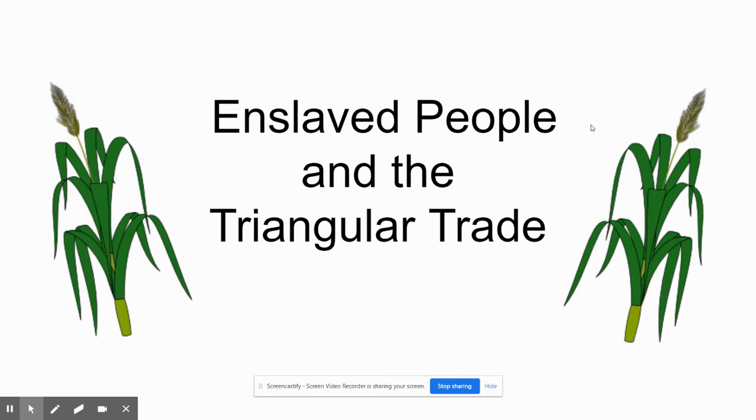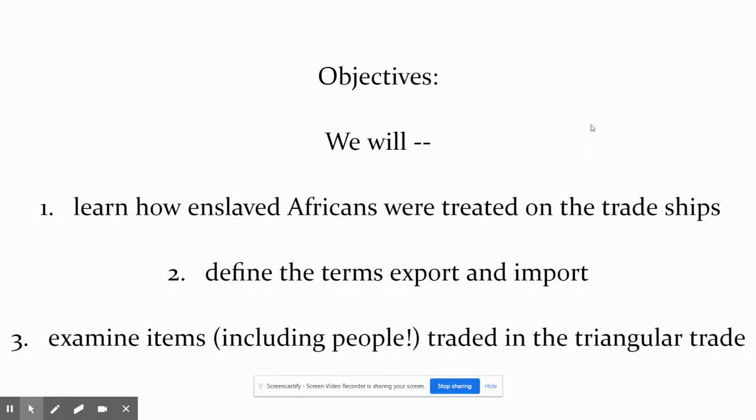We will be looking today at, or we will learn, how enslaved Africans were treated on the trade ships. We will define two terms, export and import, and we will examine items, including people, that were traded in the triangular trade.